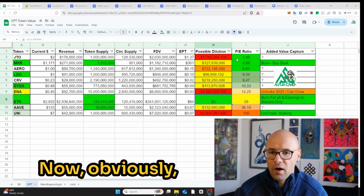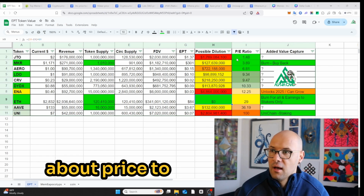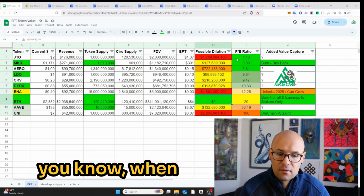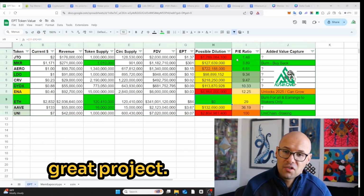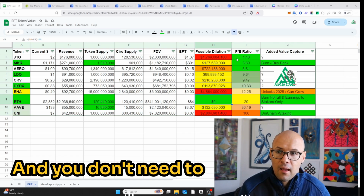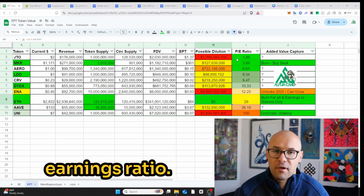Now, obviously, keep in mind what I've shared with you on this chart about price to earnings, earnings per token, and possible dilution. And keep in mind when the unlocks are. For Ethena, for example, it's a great project. Maybe just buy the stablecoin that gives you 10 to 30% APR, and you don't need to get the Ethena token at a 12.25 price to earnings ratio.